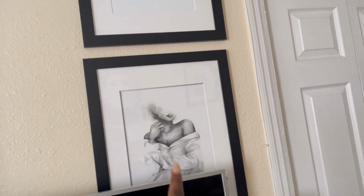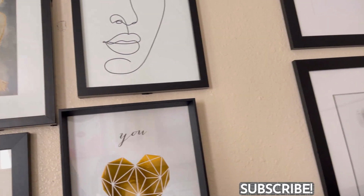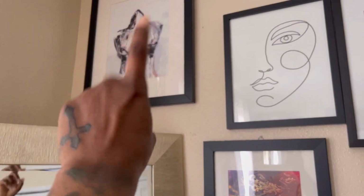And then my gallery wall, which I actually printed off Pinterest. I got the frames from Michael's. These I got from Amazon. I made those myself. I got the pictures from Amazon. I got that from Home Goods, and again Pinterest, and I got the frames from Michael's.